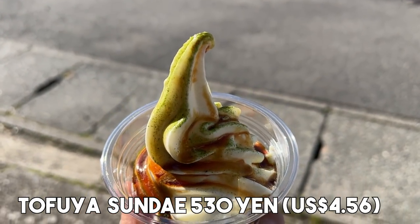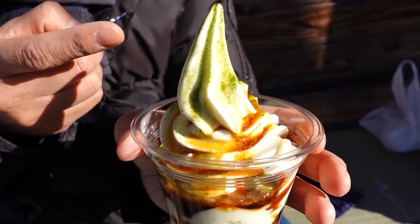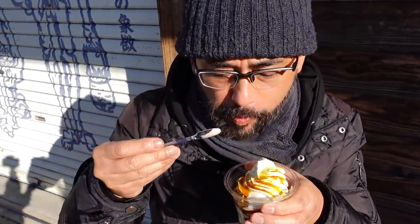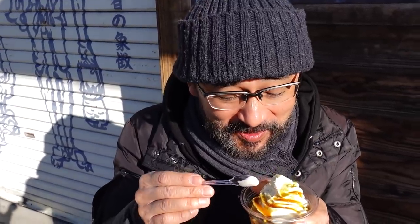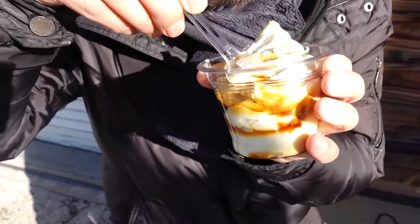Here is tonu pudding. They are using a different kind of soybeans. It is called hidden mame. In English, legendary soybeans. The green stuff is, I think it's matcha powder and some syrup. The tea flavor matches so good. I like this soybean flavor so much. Soy milk pudding.